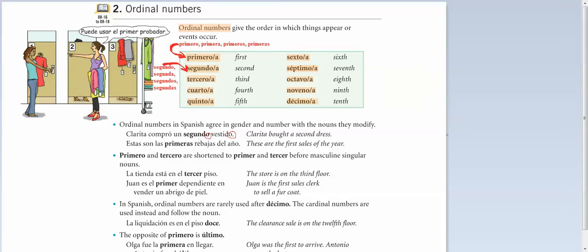Okay, so what you have to do when you're trying to choose which second to use is look at the thing that you're describing with second, which happens to be dress. Since dress is a masculine singular word, you're going to pick the masculine singular second. And here, estas son las primeras rebajas del año. What's first are the rebajas, the sales. Since rebajas is feminine and plural, you're going to pick the feminine plural spelling of first, which is primeras.